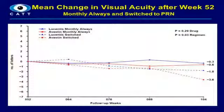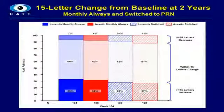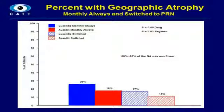Now, the mean change in vision was almost the same, as I mentioned, after 52 weeks, and the thickness isn't so important. And the 15-letter change in vision was the same across all 4 groups, both with regard to the number that lost 3 or more lines of vision or 15 or more letters of vision, and the number that gained 3 or more lines, with again Lucentis being a little better. But you see here that the blue column, the Lucentis, had the most geographic atrophy if you gave it monthly. So that's the problem, and we're balancing that.